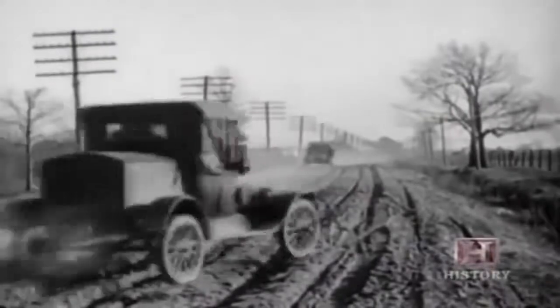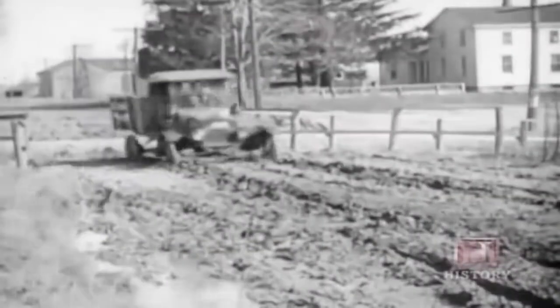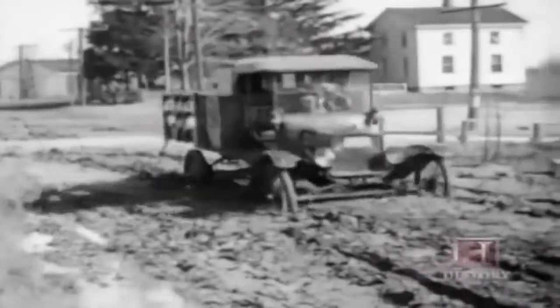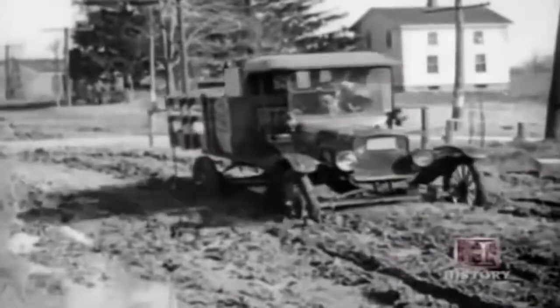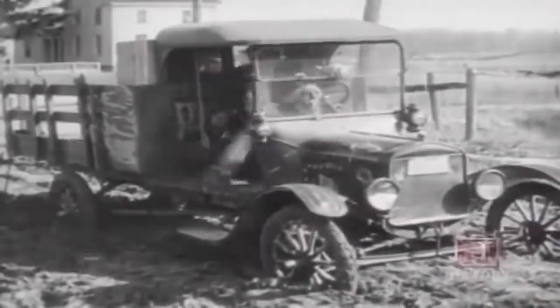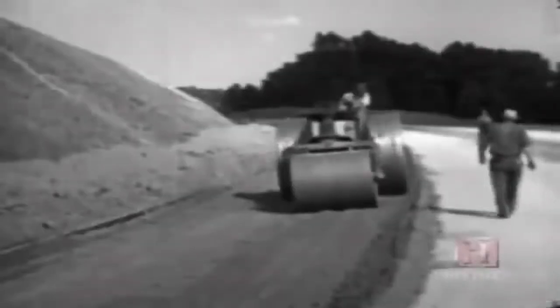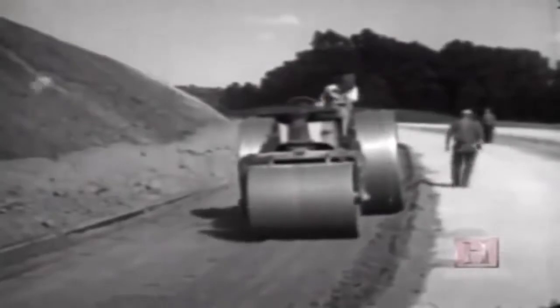Once our tanks were full of gas, we were free to head for the open road, such as it was. At the turn of the century, most roads in America were leveled beds of packed earth covered with gravel. Wet weather often turned early motoring into an off-road experience. The first paved highway was laid near Detroit in 1908.